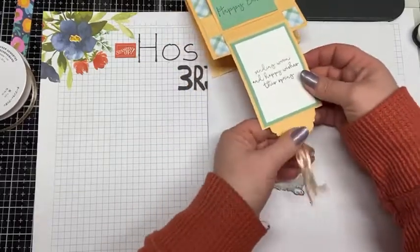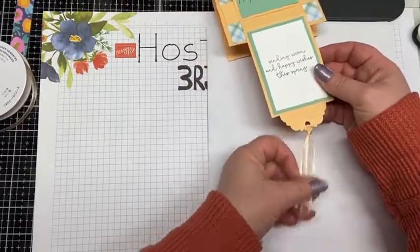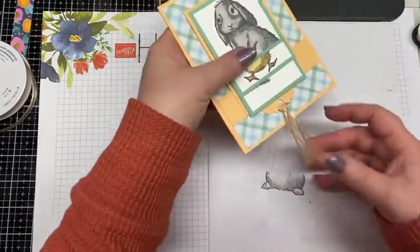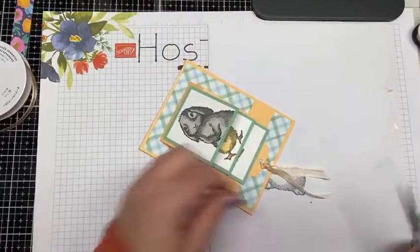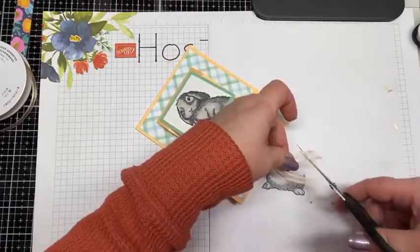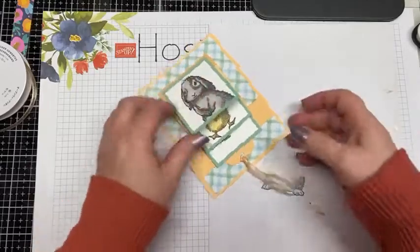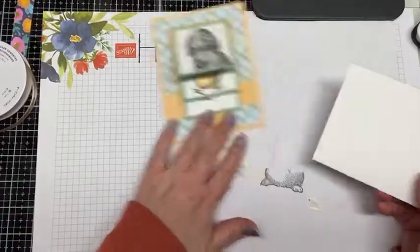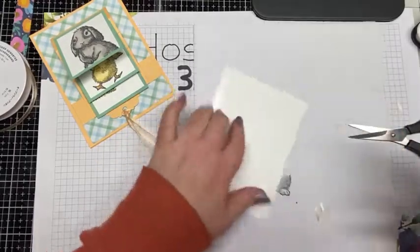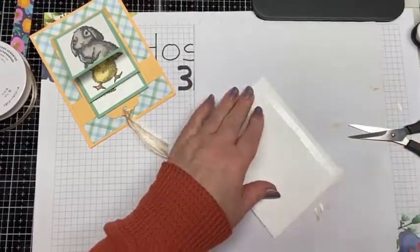But there's your little pull tab, and then you can shorten it up or lengthen it, whatever you want to do. So like that. I might just trim it up a little bit, but you want to have it thick enough or big enough so people will be able to pull it. And then just to finish this off, we're just going to take our piece of basic white, which is cut 5 1/4 by 4.